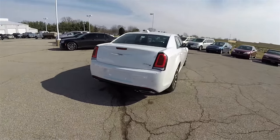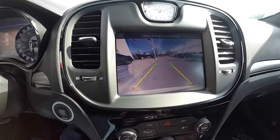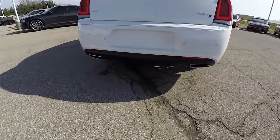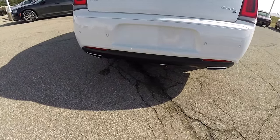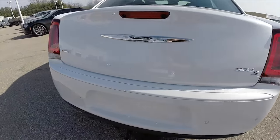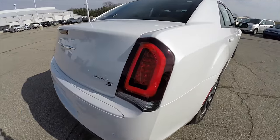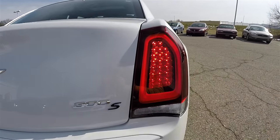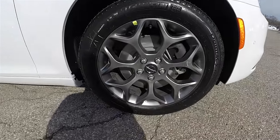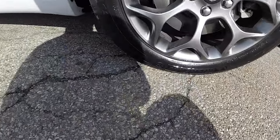This vehicle does have the front and rear ParkSense park assist. It also has the ParkView backup camera with active guidance lines. Looking around the rear, you have a bright dual tip chrome exhaust, your 300S badging, and of course the all-wheel drive badge, LED rear tail lamps with LED turn signals, you have the 19-inch hyper black aluminum wheels on 235/55 R19 Michelin Primacy MXM tires.